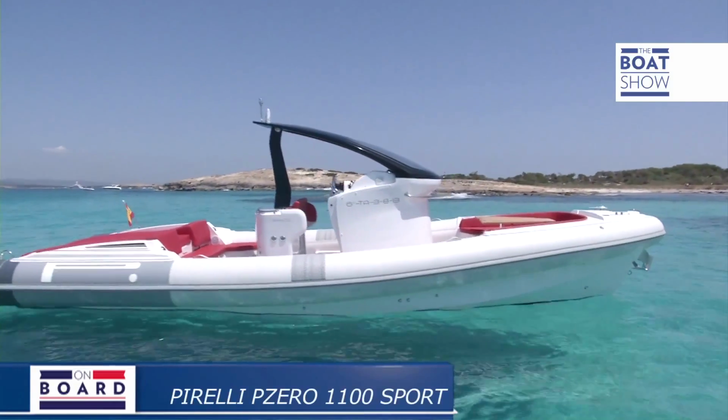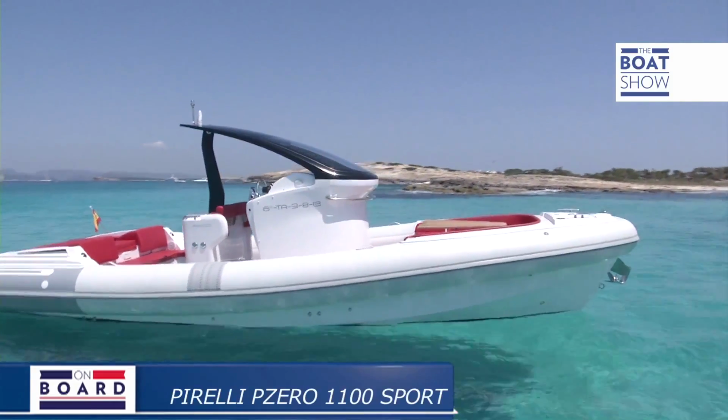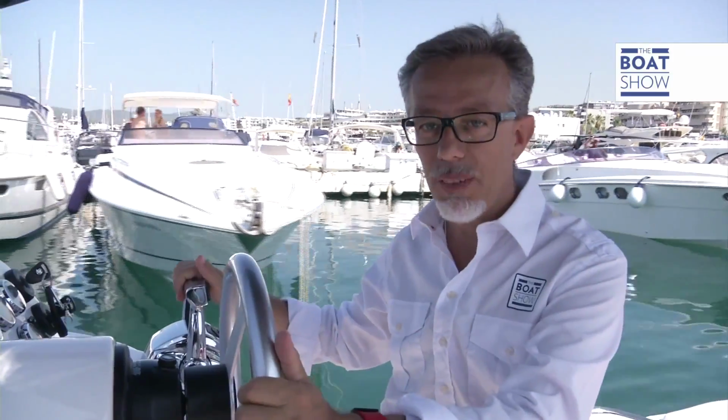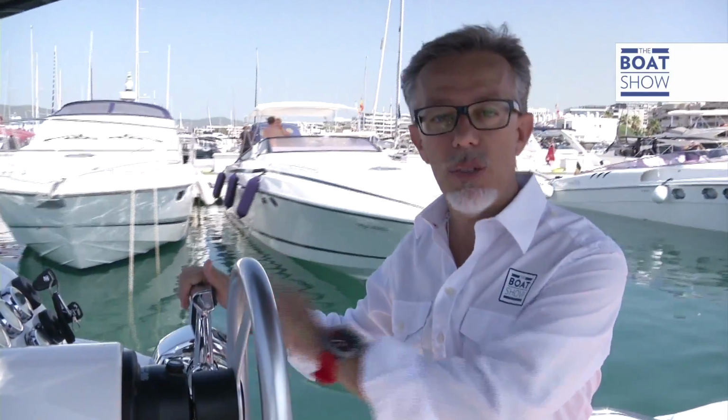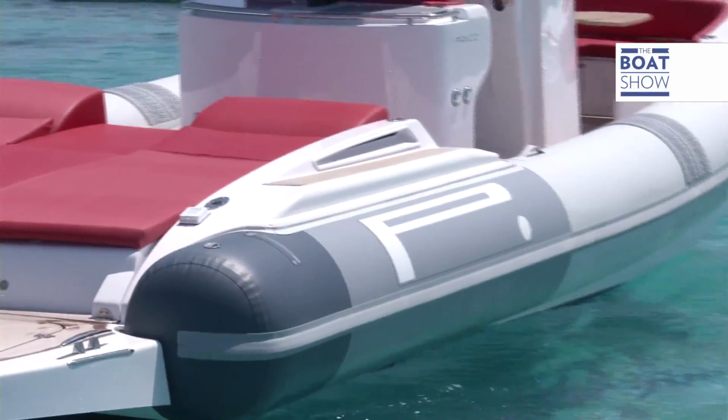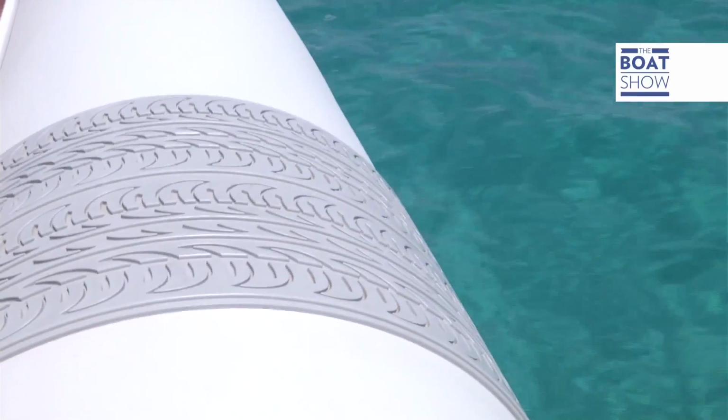And look at this one, the Pirelli Pietro 1100 Sport. Expert sailors know that dinghies mean the maximum in security and stability. And then there's the easy manoeuvring. You don't have to bother family and friends with the fenders. They're here all the time. They're part of the structure. See?